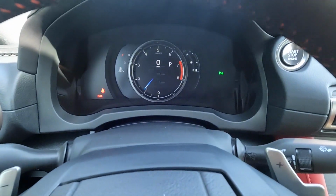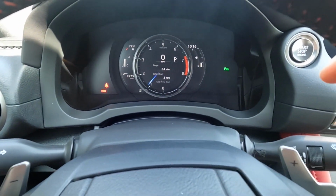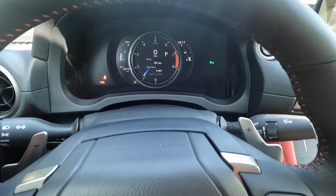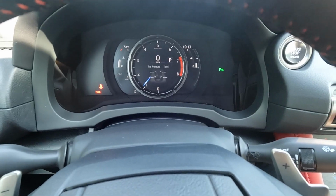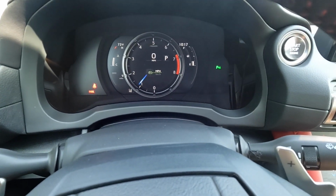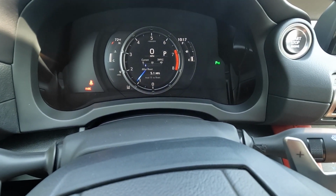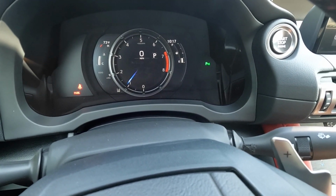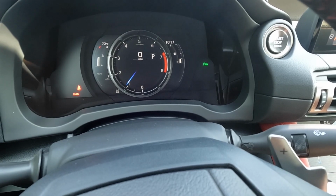But for the gauge cluster, pretty simple. Left side is engine temperature, right side is your fuel level, and then within the tach, you can go through a good bit of information. Just by scrolling through, you can check out all of this. So you basically have your MPG, you have your range, gear position, TPMS, and that's about all that you can view.